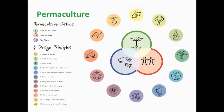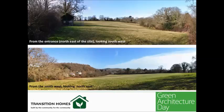And although it started in agriculture, it's applicable to really any kind of design process, and I think very, very applicable to housing. So we didn't follow a formal permaculture design process, but we did always have in mind the permaculture principles when we were designing our development. And one of the first and most important things in permaculture is observation.